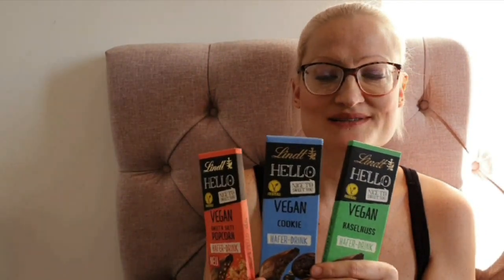Got the three last ones. So this is Lindt. I think you can buy this one a lot of places. I think it's a German brand. And this is sweet and salty popcorn. Vegan cookie and hazelnut. I think there were two more flavors, but I thought I took the three ones that I thought well sounded the best, really.